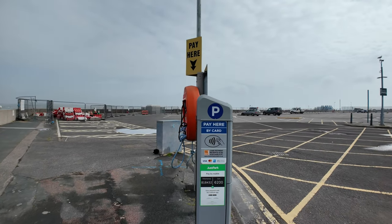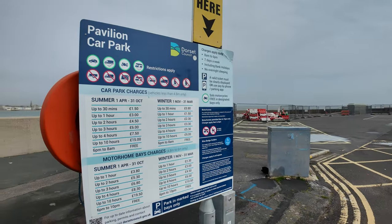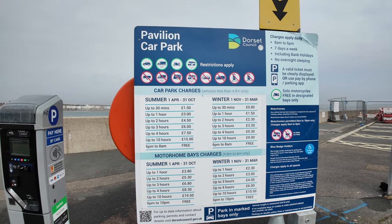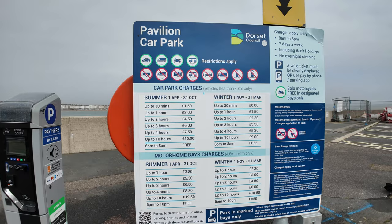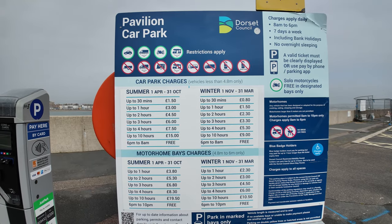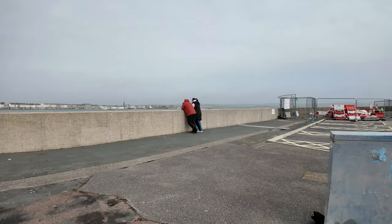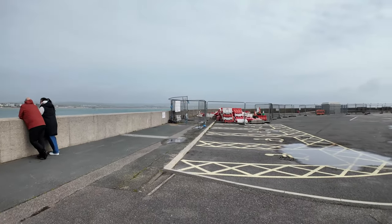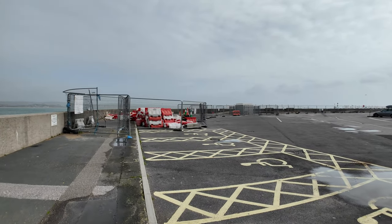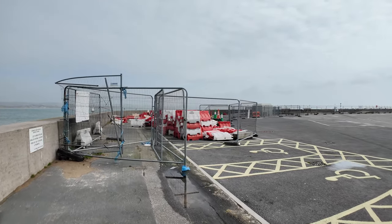If you want to know the car parking number to the pavilion, it's that one. And there's the prices. 30 minutes for £1.50, and that's still summer, 1st of April to 31st of October. 1 hour, £3, which isn't too bad, really, though a bit expensive. £15 up to 10 hours. Wow, that's a lot. I'm trying to get people to come down here, but you can't walk any further up there because it's all shut off for some reason.